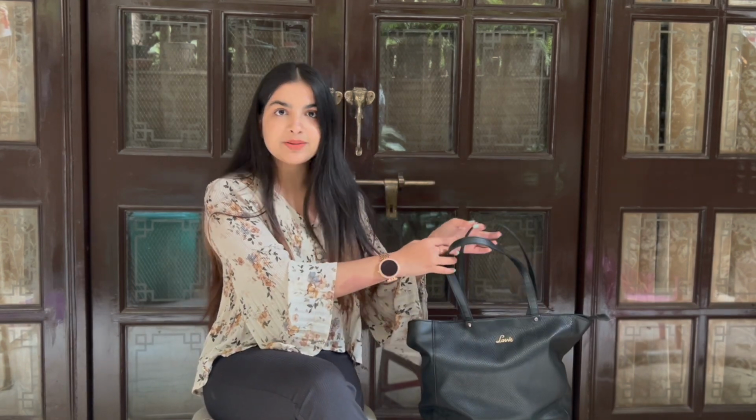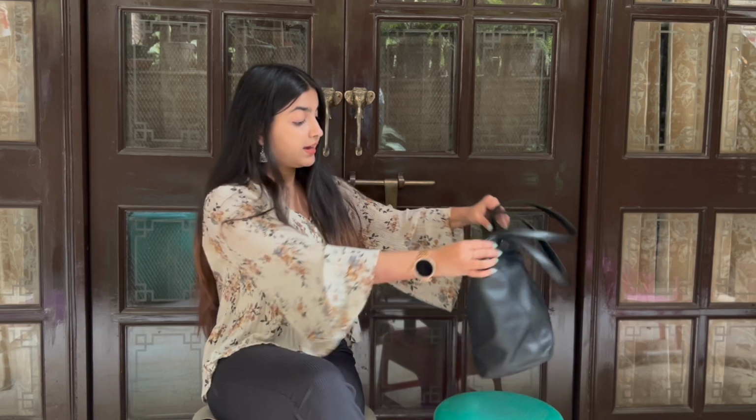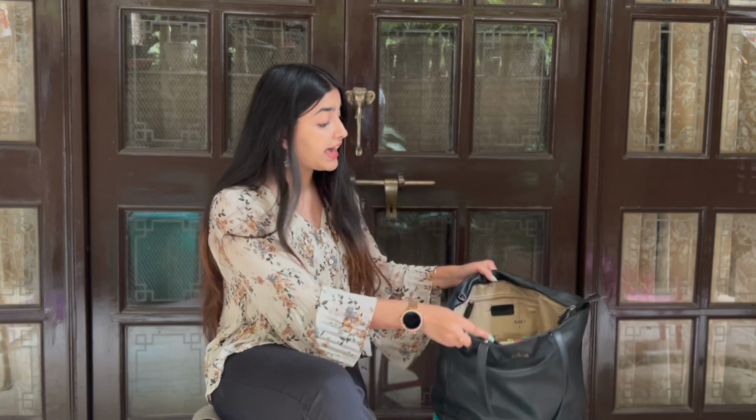So, talking about my college bag, I prefer side bags, which are your tote bags. This one is from Lavie, which is a very affordable brand. If you buy it in a sale, you can get a bag ranging between 2,000 to 3,000, which is very student friendly. Starting with the first essential point, always go for bags which have zips. There is a zip at the back, and inside there are a lot of divisions, small pockets, and n number of zips. That is very helpful when it comes to organizing stuff in your bag as a student.